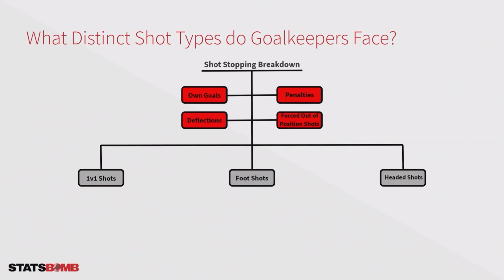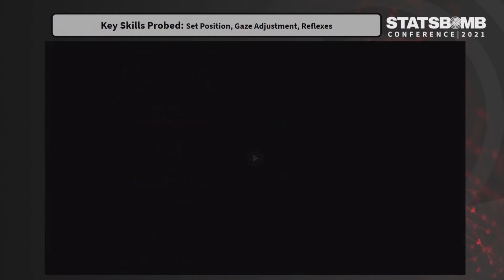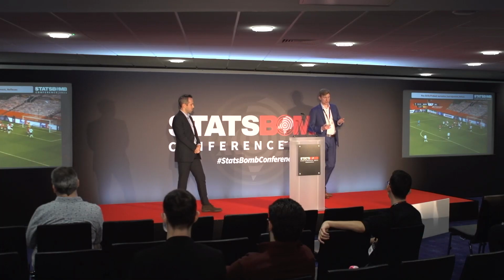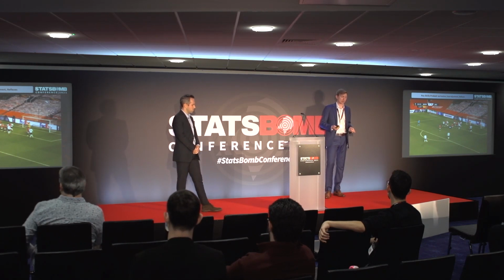So now we've talked about what we've excluded, let's actually get on to what's in the model. The first category I'm going to talk about is headed shots. It's pretty obvious that different teams are going to concede different amounts of headed shots because of the style they play and if they're funneling teams out wide or whatever. But it also probes different goalkeeping skills. The three main skills probed, I think at least, by headed shots are set position. Can a goalkeeper keep a nice high set position when it's occurring? Something I'll get into called gaze adjustment, and also reflexes.